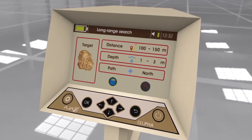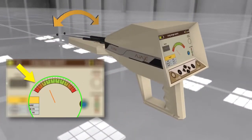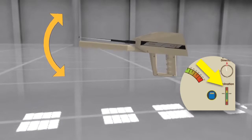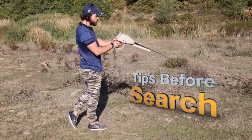Device balancing. The device is equipped with Hand Smart Balance. An indicator on the interface shows the user the right level and balance to hold the device during the search process. Tips before initiating the search.